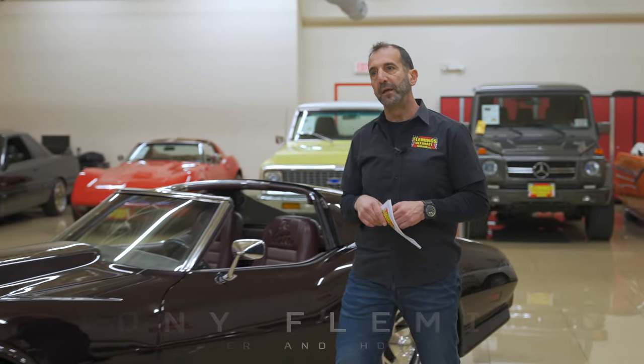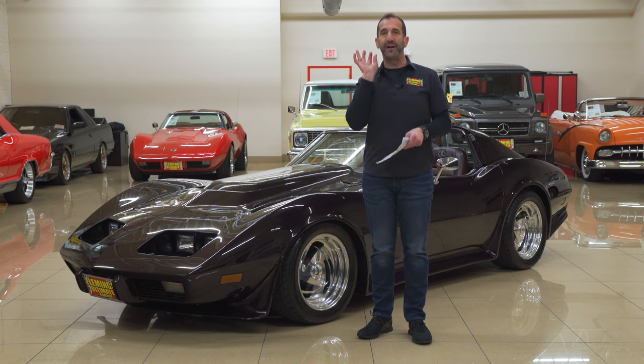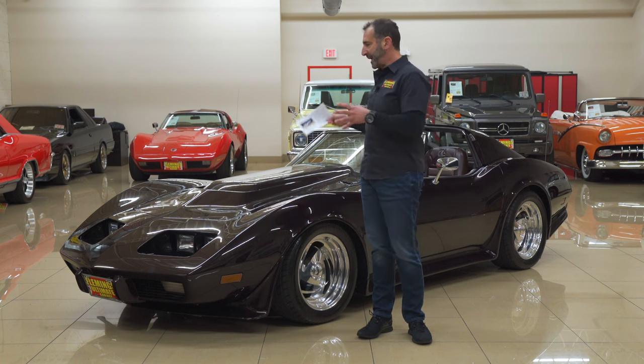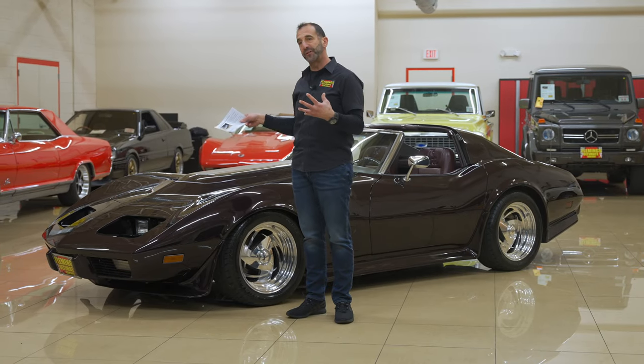Today we are looking at a Pro Touring Corvette. So what does that mean, Pro Touring Corvette? Well, first off, this car just arrived today, right? It just got on the showroom floor. It doesn't even have a write-up. I'm gonna wing what I know about it after meeting the builder of this car.